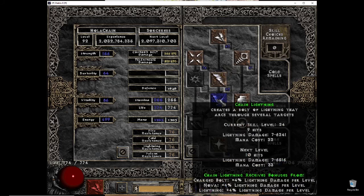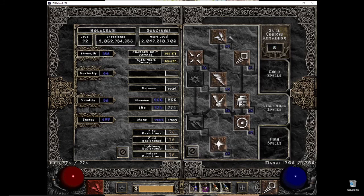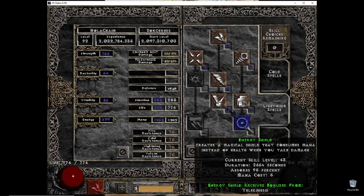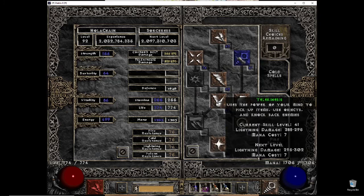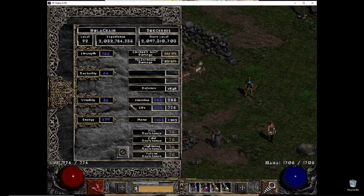Here too, right? Chain Lightning. You've got to have 4 skills maxed out, so that's 80 points of investment right there already. Whereas Charge Bolt is only these 2, which frees it up for me so that I can go ahead and go into Telekinesis and Energy Shield. So this is the route that I chose, and it's pretty fun, at least for me, in many ways.